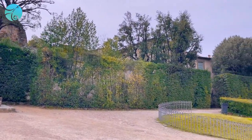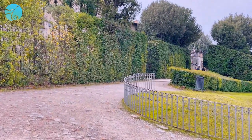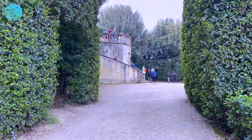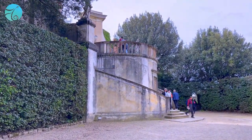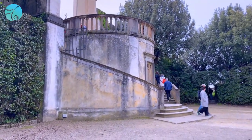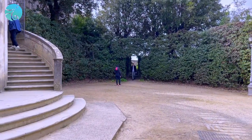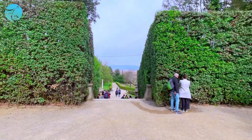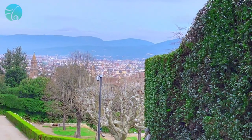Okay. Now we're gonna go over here, up to the garden. It looks different every time you go, so let's see what it looks like this time. Okay, here we go, up the stairs.